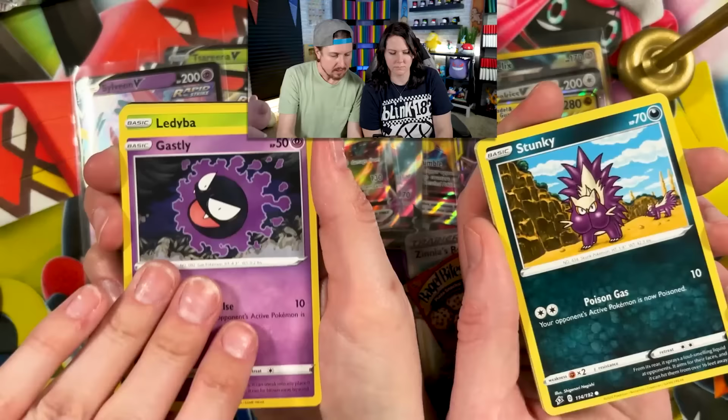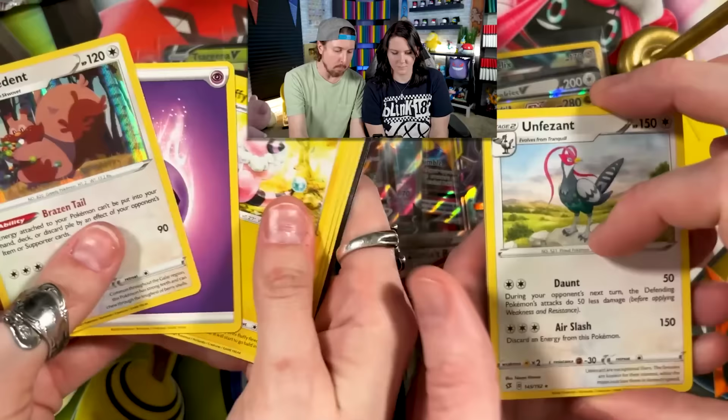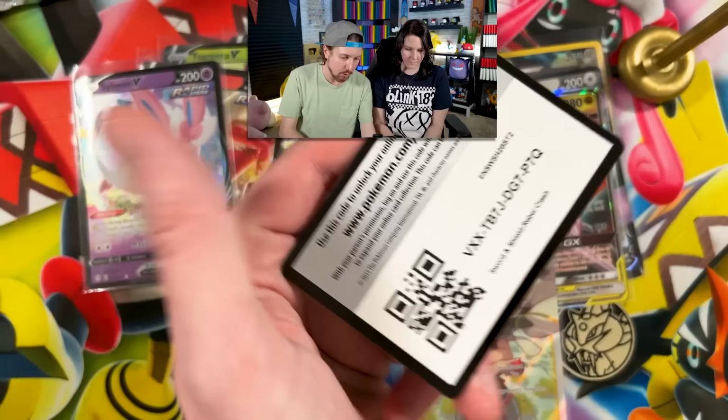Gastly. We got Rollycoli. Hallooja. Scorbunny and Greedent. Unpheasant, not so pleasant. Stole all Energy. Of stuff. Put it in the filing cabinet right over there. There is the code card right there. Vivid Voltage. Fusion Strike. Fusion Strike.